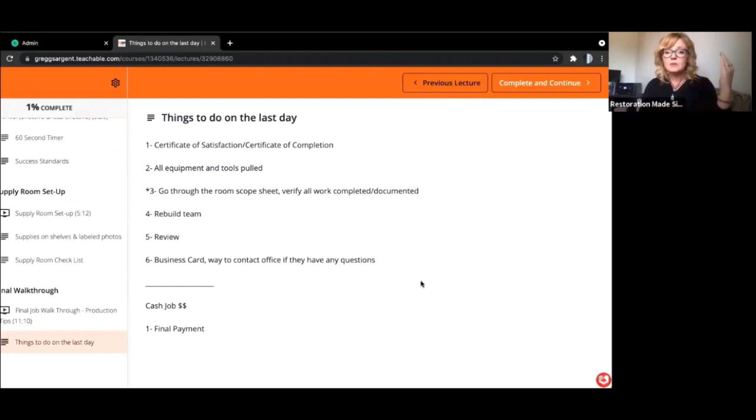It's a good time to walk through with that room scope sheet, remembering everything you did on that job and make sure that it's all documented on there. So you're getting paid for everything you do. I think it's a great time to double check your documentation, when you're doing a last look at that finished job.